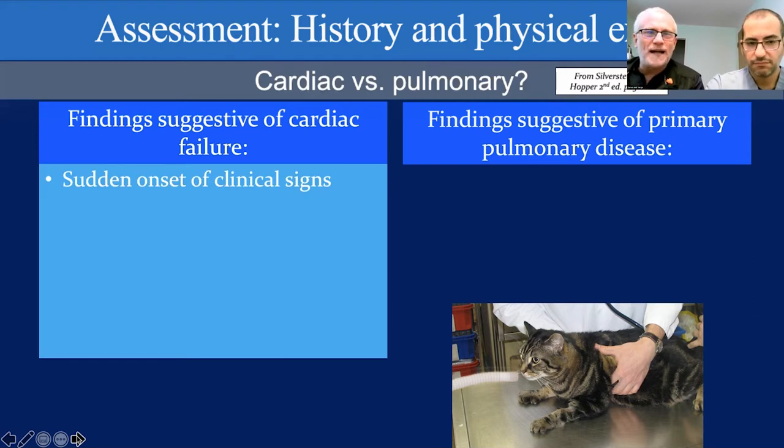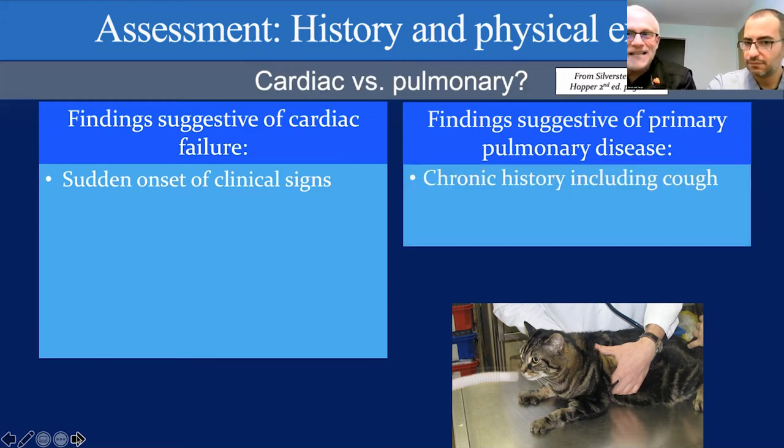Findings suggestive of cardiac failure, Dr. Chalhoub, what have we got? Well, if it's cardiac failure, more suggestive, it's going to be something like sudden onset of clinical signs. Cat was normal, and then not good. All right. So sudden onset, absolutely. And that's opposed to respiratory, if you think primary pulmonary, especially something along the lines of, say, asthma, one of the more common pulmonary diseases we see causing respiratory distress in our feline patients. That's usually a more chronic, insidious onset, getting a little bit worse over time. And we'll often, in our cats, see cough associated with that. This is true because cats tend not to cough when they're in congestive heart failure compared to our dog patients.